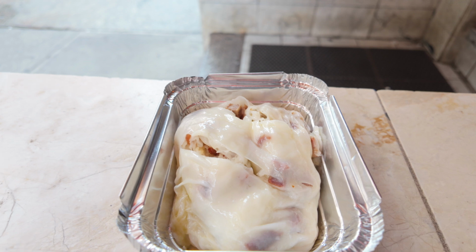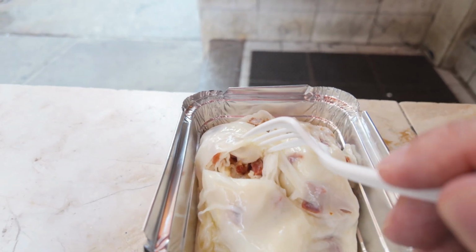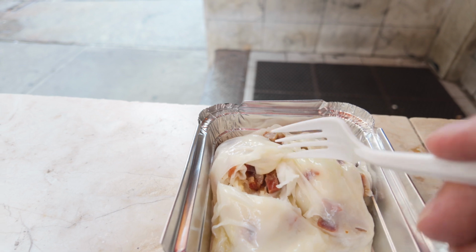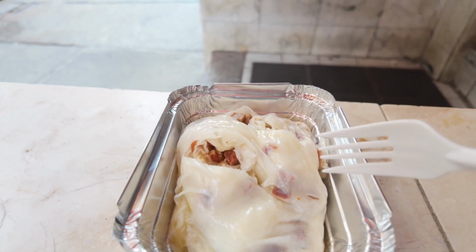Here's the first dish. This is the rice roll. I've been calling it rice noodle, so pardon me, but this is rice roll with the roast pork. So you can see the nice thin layers of the rice noodle and the roast pork in here, chopped finely. So let's dig into this. The roast pork rice roll.